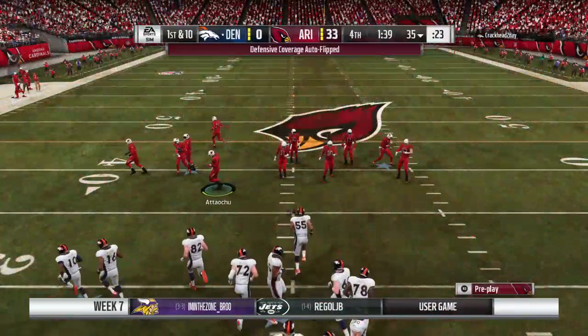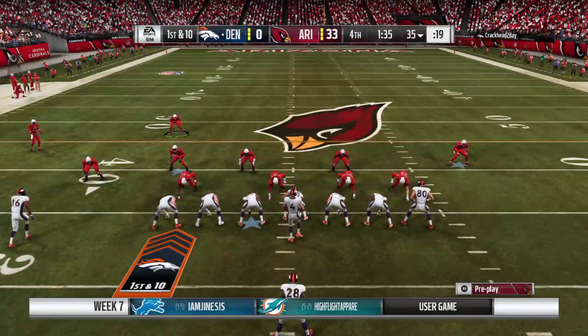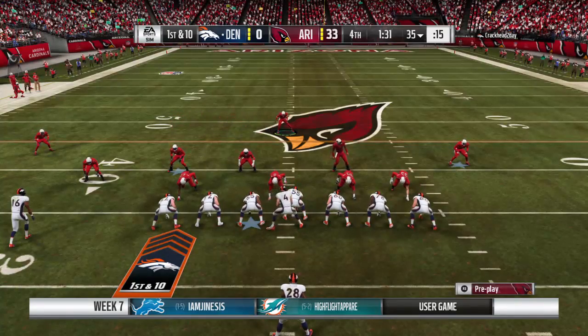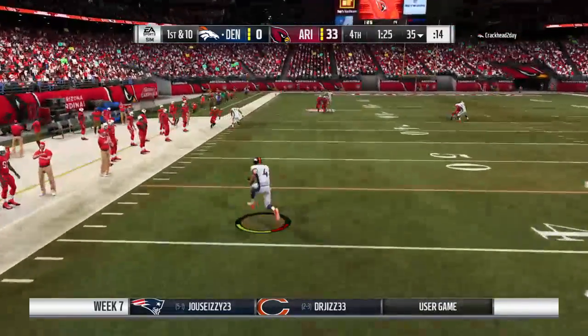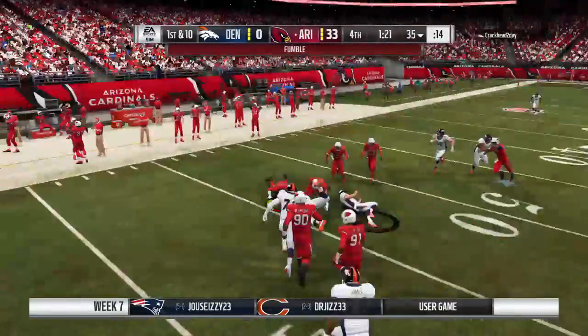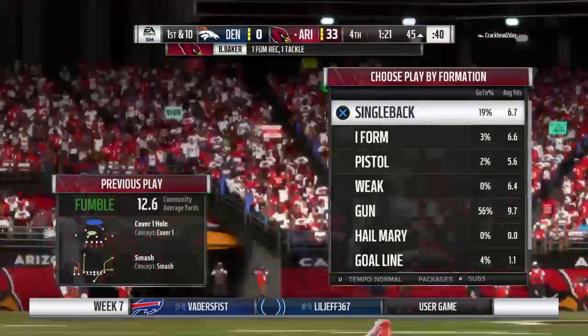Ball up to the 35 now as they come up on 1st and 10. Carr now on 1st down. Dancing to his left. Finding some room at midfield. And now the ball's out. Carr lost it. Fumble. And this is recovered by the Cardinals.